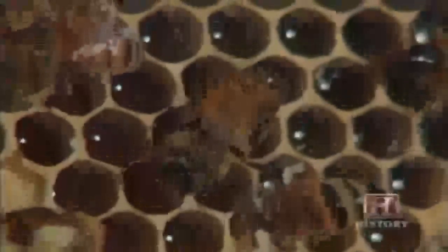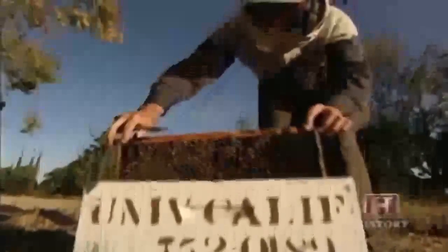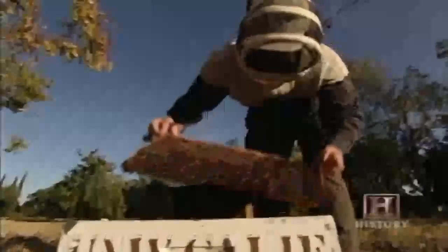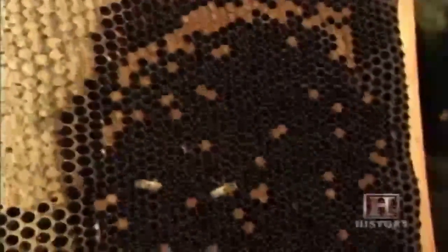In the end, all the cells will be built almost exactly the same, with between 25 and 30 cells per square inch. The bee's construction is so uniform that beekeepers are able to install man-made foundation, special wax sheets with molded hexagons, into their box hives. The bees build directly onto the foundation, and the result is honeycomb in a box.